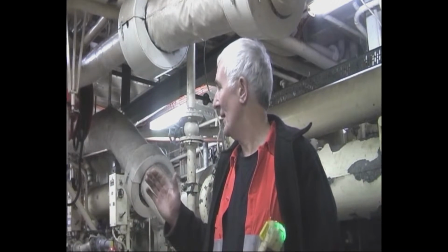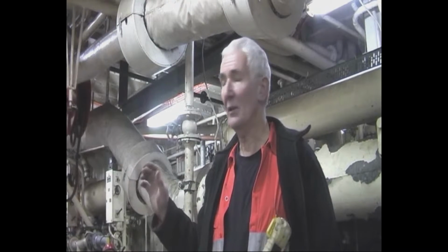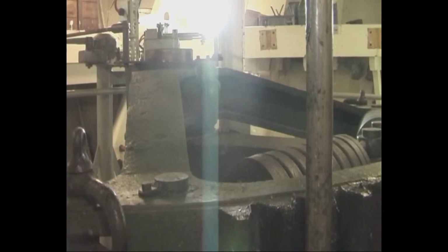This is the engine room. The engine room has three main engines. There's one there, one there, one there. The main engines drive generators, which in turn power electric motors, which are attached to the propeller shaft, and that's the propulsion for the vessel.